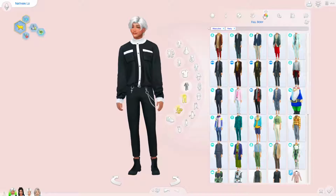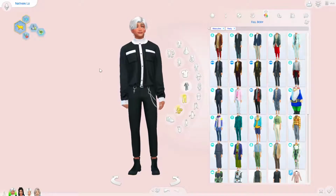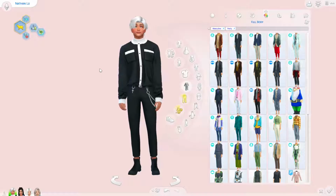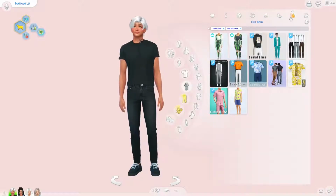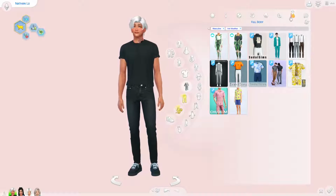Here is his party look. I love this top right here. It's brand new CC, love it so much. He gives me these kind of rich vampire vibes, even though he's not a vampire, but I love it. And then here's swimwear. This is more of a casual look for Nathan, because in all the other looks, he looks more put together, a little bit fancy, a little bit luxurious, but this one's a little more chilled down.